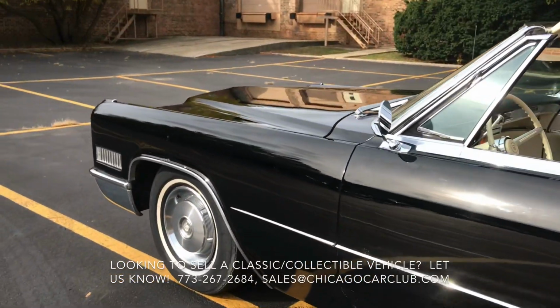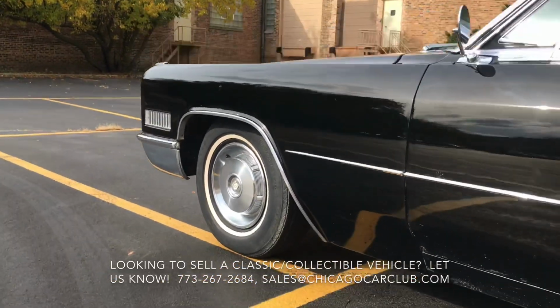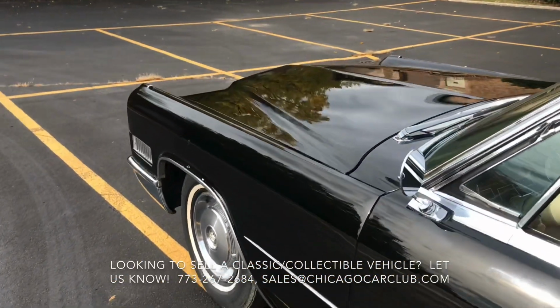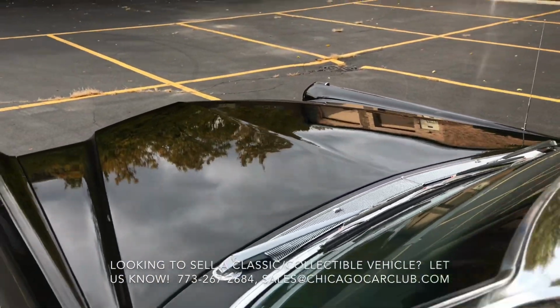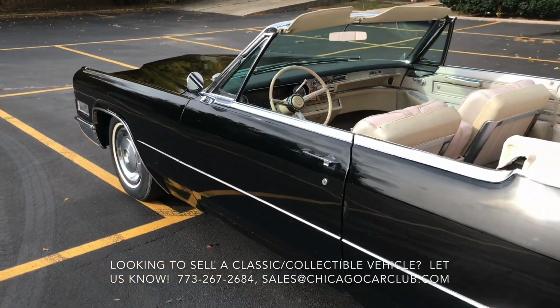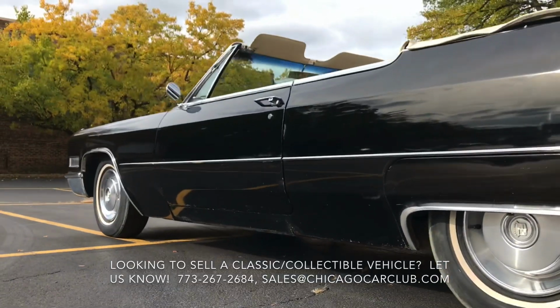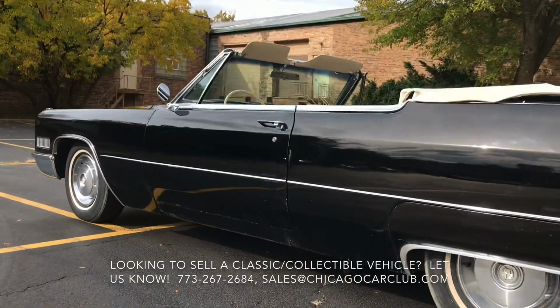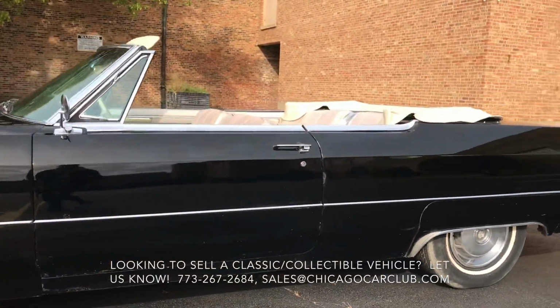The car was originally antique gold, now obviously black, repainted many years ago. A handful of signs of age. You'll see all the blemishes close up later on in the video, but this was actually originally an antique gold over light gold leather interior car. Pretty interesting spec for a convertible. The interior remains unchanged. Shows its age a little bit, but it is still the original light gold.